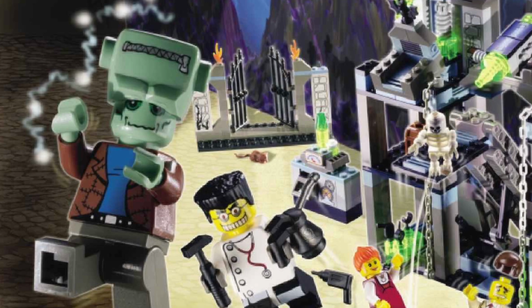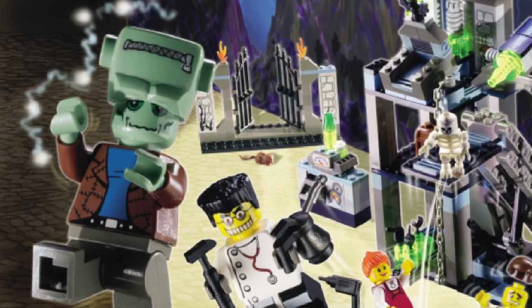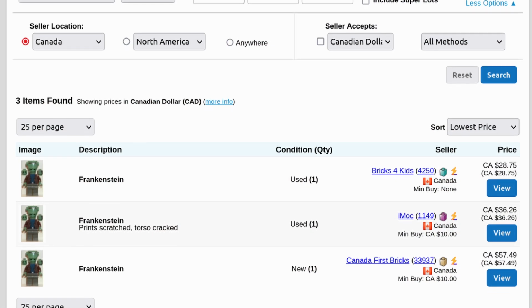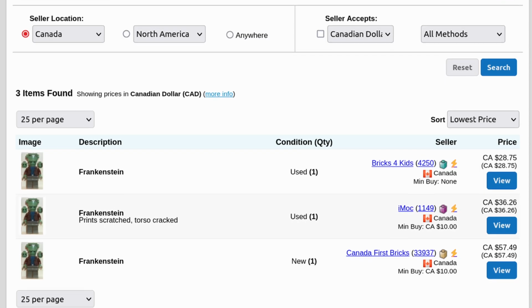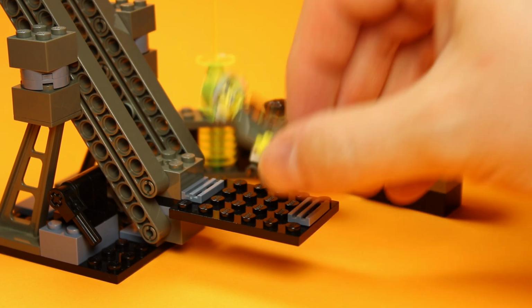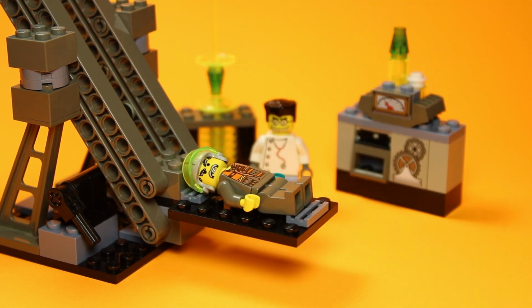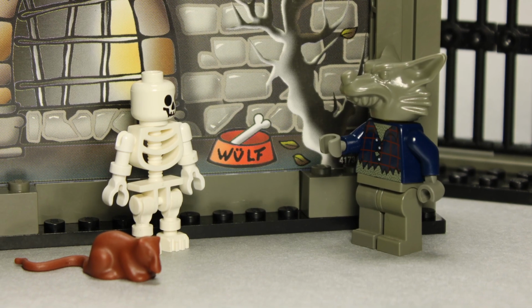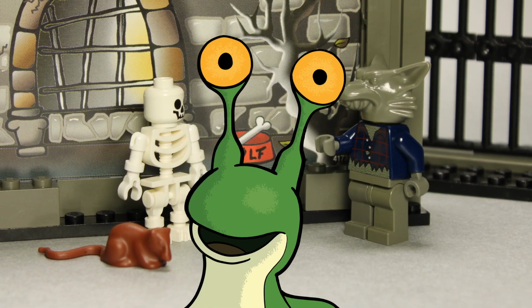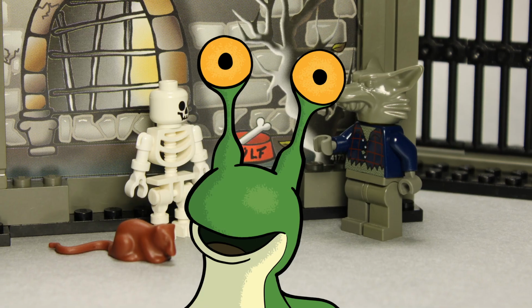There's only one missing, and I'm not buying it. Sure, Frankenstein's monster looks neat, but there's no way I'm spending that much on a single minifigure. I'm just going to use a random stand-in for this video. So, what is there to do within this scary laboratory? Well, let me tell you, there's simply no shortage of play features here.